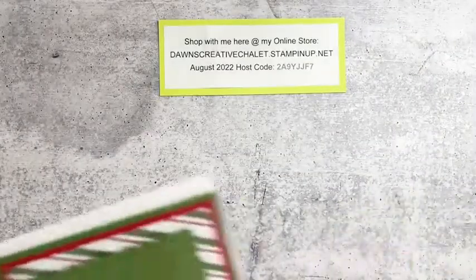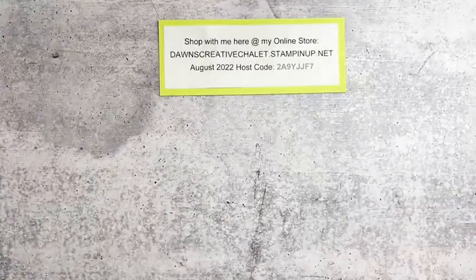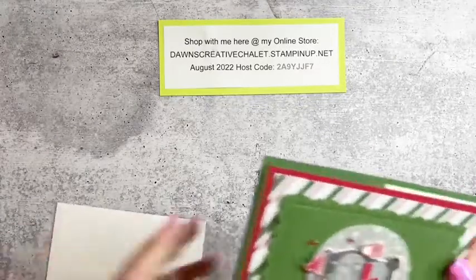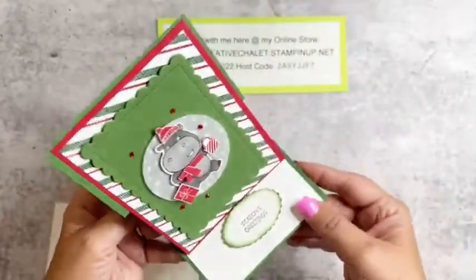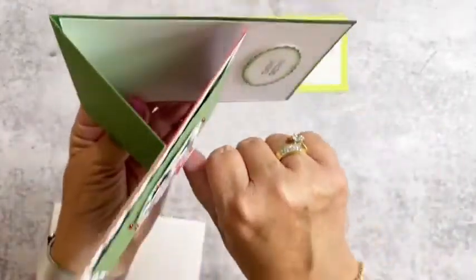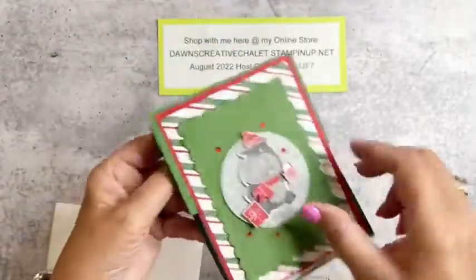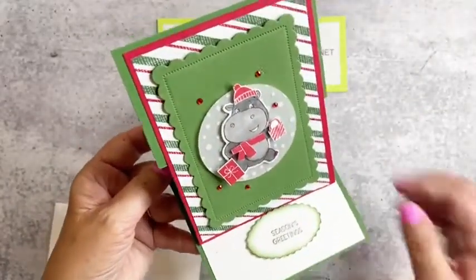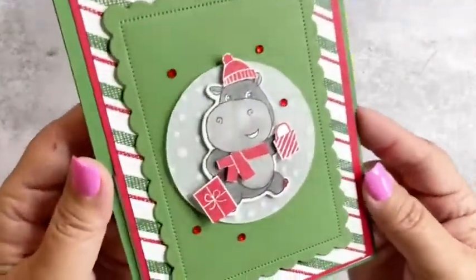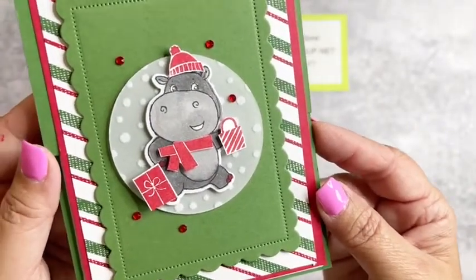This is where it stemmed my idea to make Christmas cards with the hippo. This card here was made by Ruth Bingle, and it is absolutely adorable. It's another one of those stand-up cards. You can see again, they're super easy to make. I'll have to do one of these fun folds on our lives, right? And it stands up like that. I just think that is so cute. Adorable.